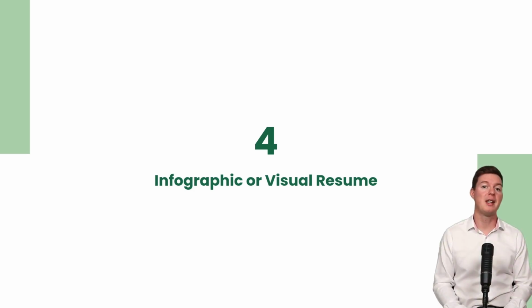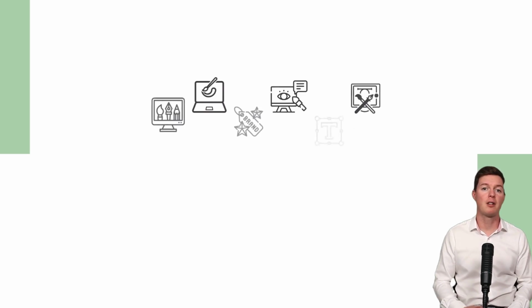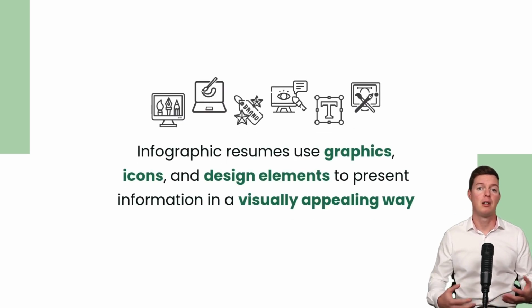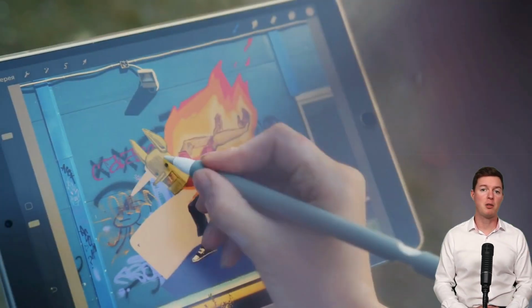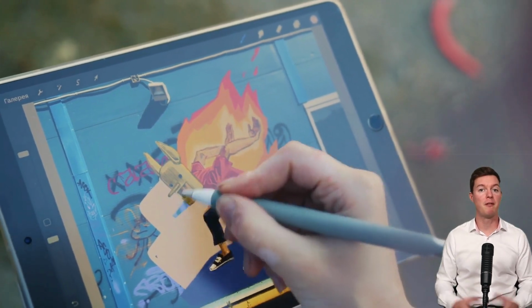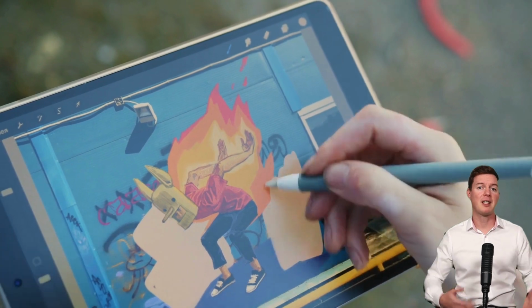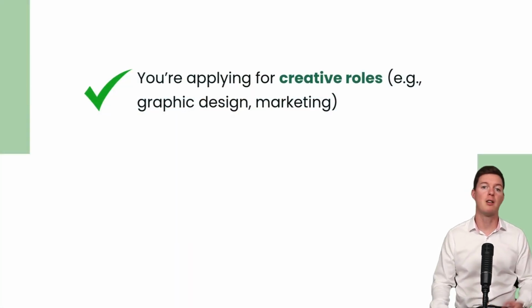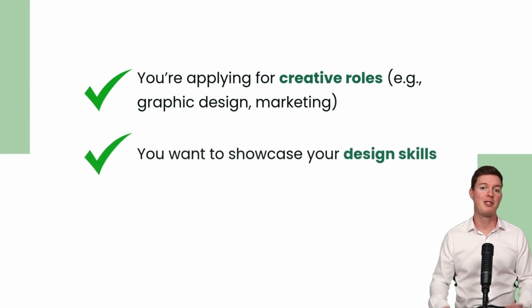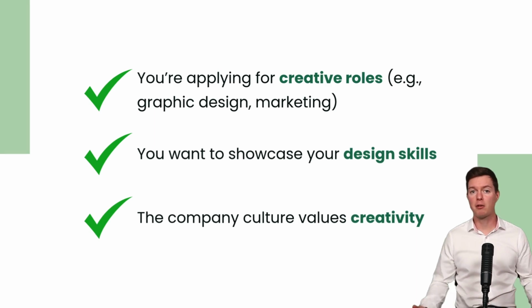Next, and fourth, is an infographic or visual resume. Infographic or visual resumes use icons and design elements to present information in a visually appealing way. They are best suited for creative industries or roles where visual presentation skills are valued. Use an infographic or visual resume when you are applying for creative roles like graphic design or marketing, and you want to showcase your design skills. Use this one when the company culture values creativity.